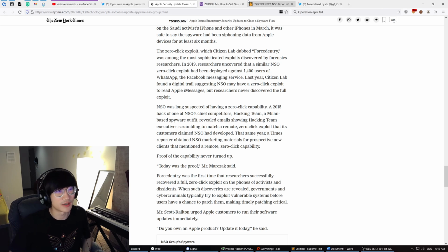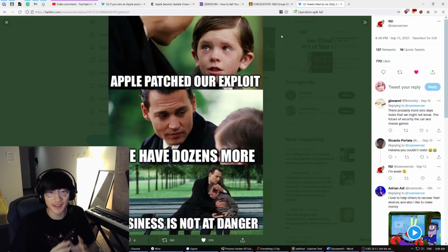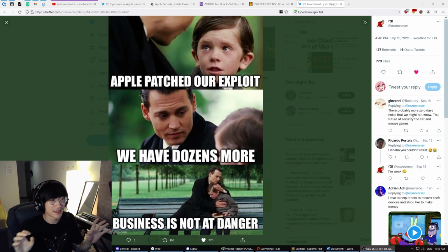Okay, so what's going on here? Well, the thing is that patching this one bug is not gonna fix the core problem. The core problem is that there are just security holes everywhere in modern software.